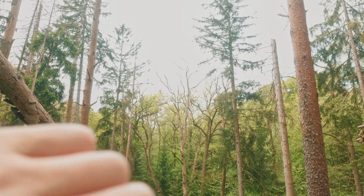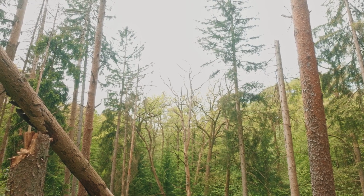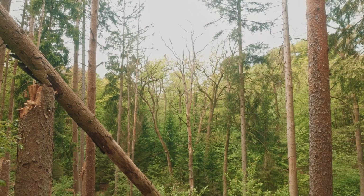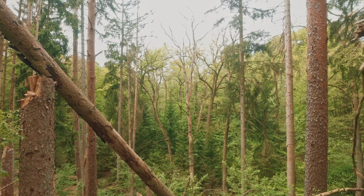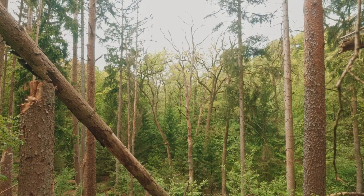I will of course exclude the sky because it doesn't add to the composition. But my feeling is that this could be, again, kind of a painterly photo. So let's see what I can get.